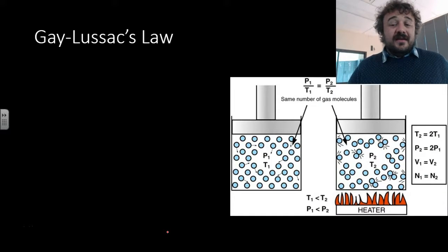Now, this is essentially a kind of physical law more than it is a chemistry law, but we're not going to look at it quantitatively as such. We're going to look at it more as a relationship between pressure and temperature.